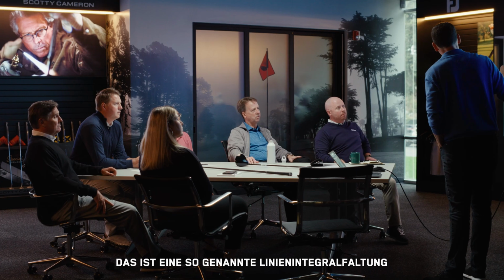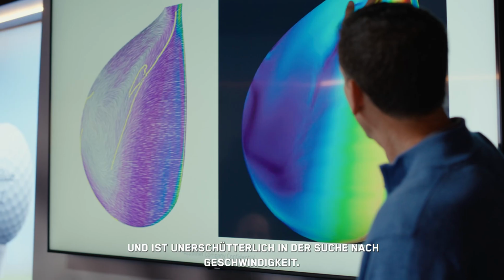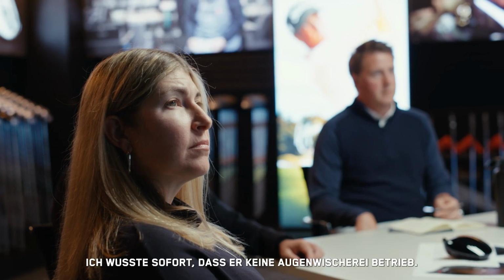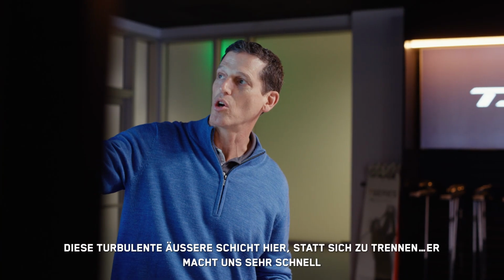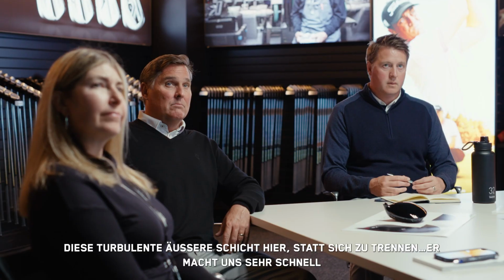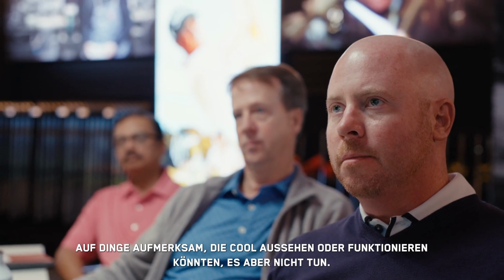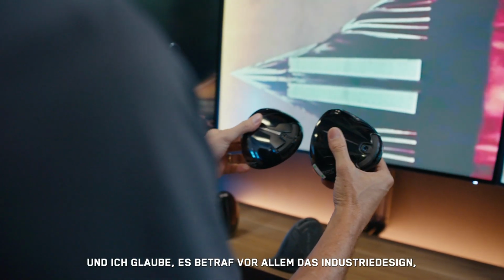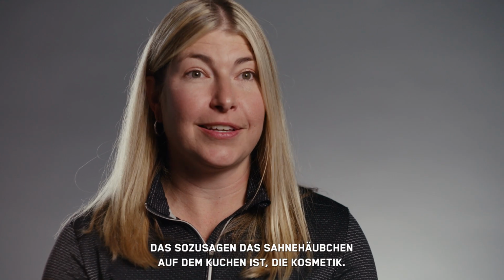These are called line integral convolutions. He's worked in aerospace and is unrelenting in searching for speed. This line right here is where the flow separates. I knew immediately that he was not going to candy coat anything for us. This turbulent boundary layer, instead of separating here... he's very quick to point out things that we think might look cool or might work that don't. And in particular, I think it was with regards to industrial design, which is the frosting, you could say, on the cake. It's the cosmetics.